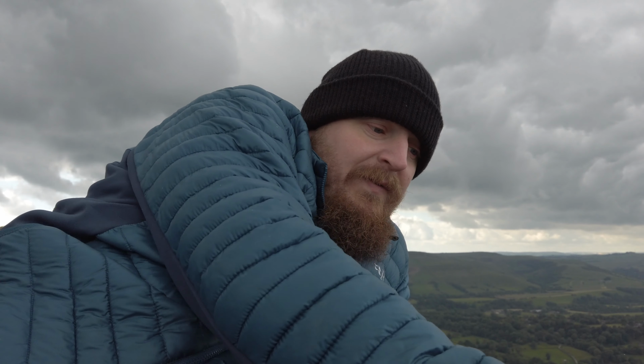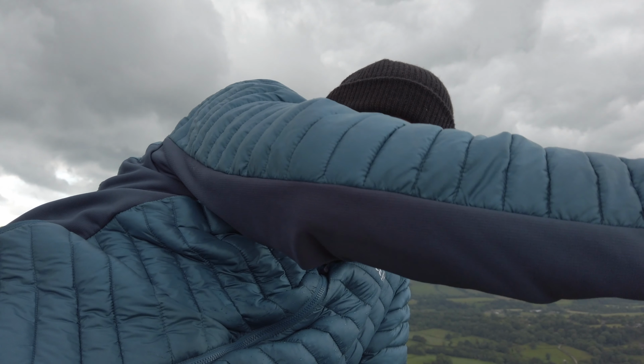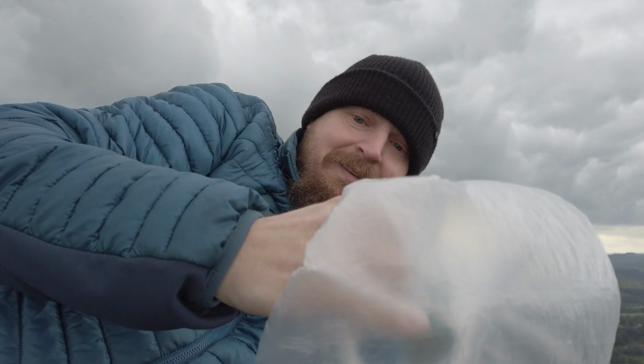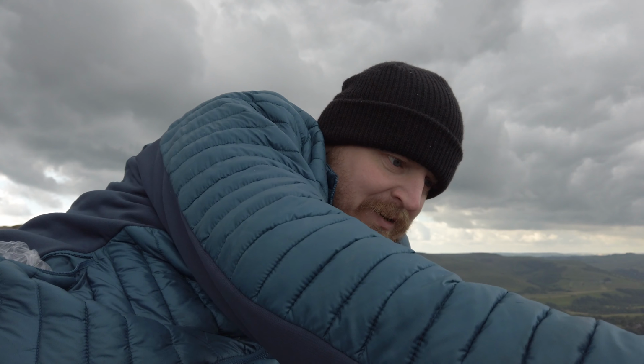Okay, so we've had a bit of rain now. As you can see, I've just taken off the shower cap that was on top of my camera, to keep the rain off, because it was getting on the lens and I don't want that at all. So what I'm going to do now is reset it up.